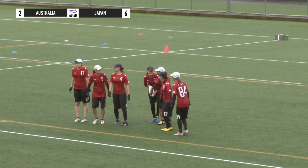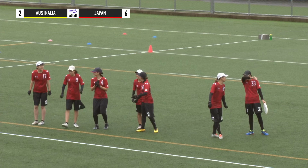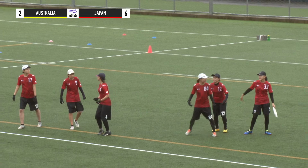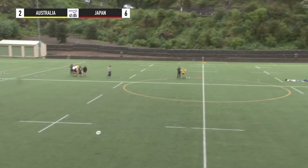And we are back after the timeout. In the first game, super exciting match that we're seeing here between the under 20 women's Australian side and the under 20 women's from Japan, who have come to rainy, not miserable but definitely drizzle, Tamaki Makaurau at Auckland Grammar, where we have perfect conditions, and we're gonna see Japan out on the pull after that great score on the previous point.